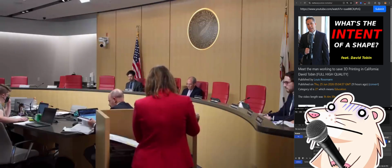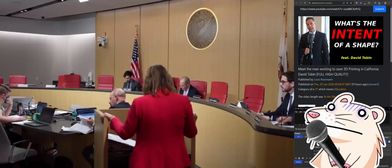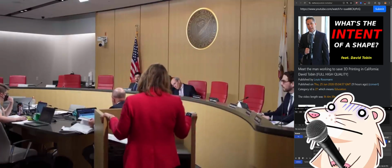AB 2047 creates an upstream solution by requiring that all three-dimensional printers sold in California are equipped with firearm blocking features to prohibit the printing of these dangerous gun parts. At its core, this bill is about ending gun violence. It's about keeping our kids safe in their schools, our families safe when they attend worship services, malls, or concerts. I'm often here presenting bills to protect communities from certain technologies, but this bill is an exciting example of technological innovation that can help keep our kids safe.